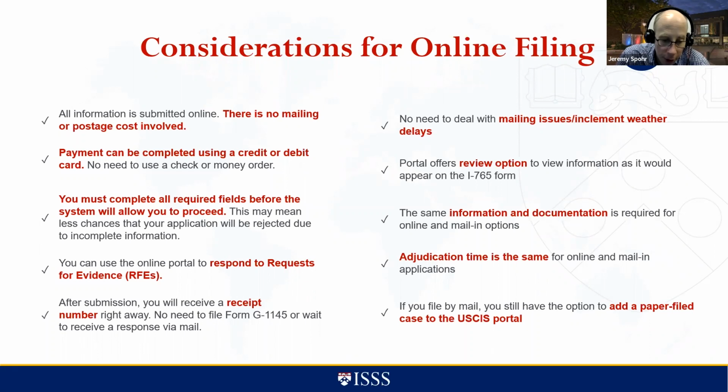When you apply online, you get a receipt number immediately. You don't need to wait for it to come by mail. There's no mailing or shipping issues with weather. It also offers you a review option, and the documents are the same, and the adjudication time, the time that USCIS takes to process, is the same, if not faster, with the online version. So we're really encouraging the online application for an I-765. Okay, next slide.